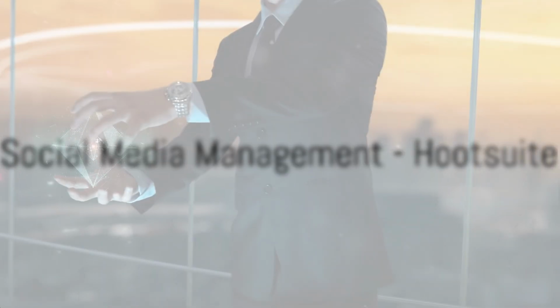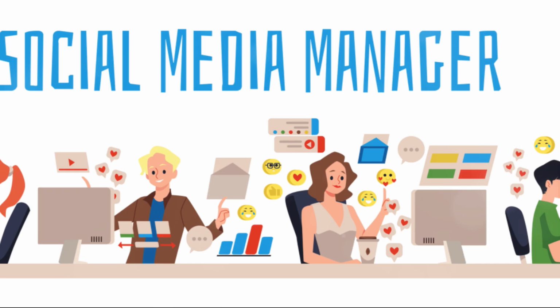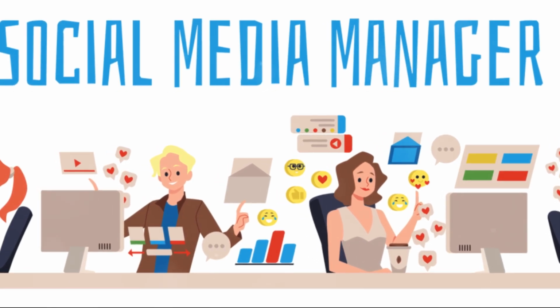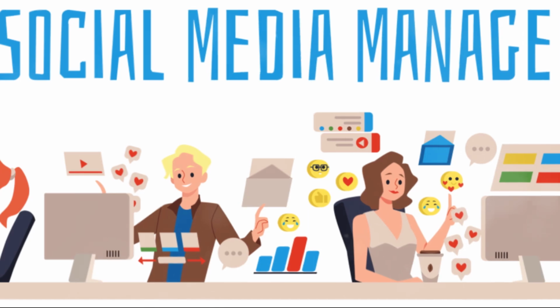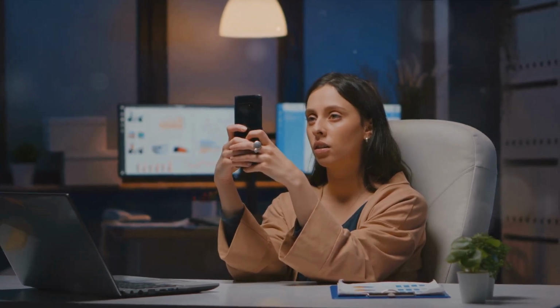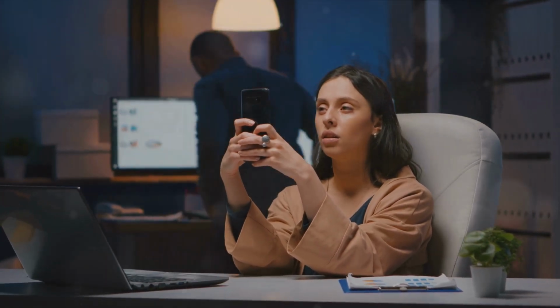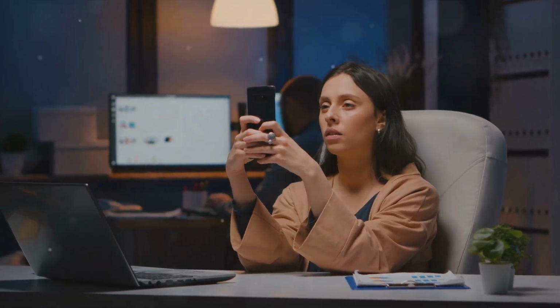Next up is a tool for managing your social media platforms, Hootsuite. It's a real game changer in the world of digital marketing. Imagine being able to manage all your social media accounts from one handy dashboard. That's the power of Hootsuite. Whether you're juggling Twitter, Facebook, Instagram, LinkedIn, or all of the above, Hootsuite streamlines your workflow by bringing everything together.